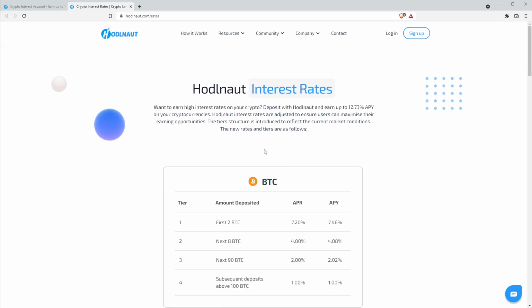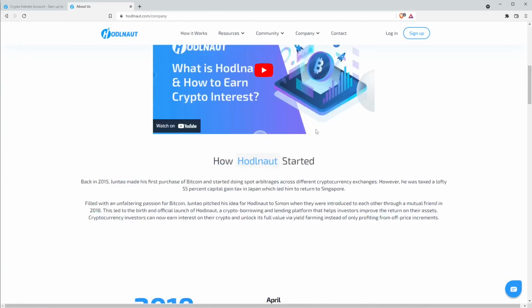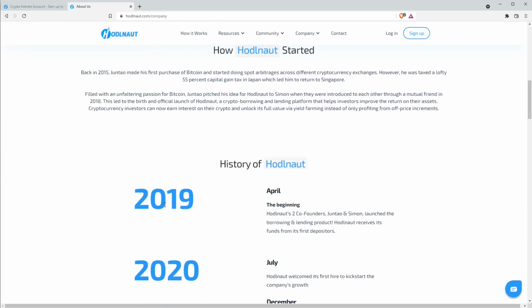So this is one of the reasons why it's such a popular platform at the moment. A lot of people are looking for information. Now the company is based out of Singapore. They've been around for a few years now. So they launched in 2019, so a couple of years ago, 2.5 years ago now.